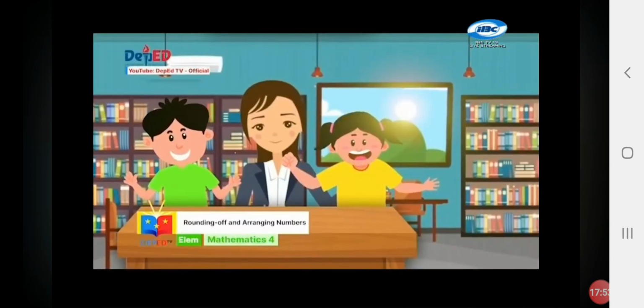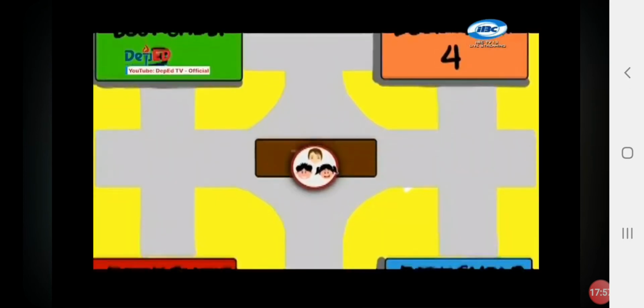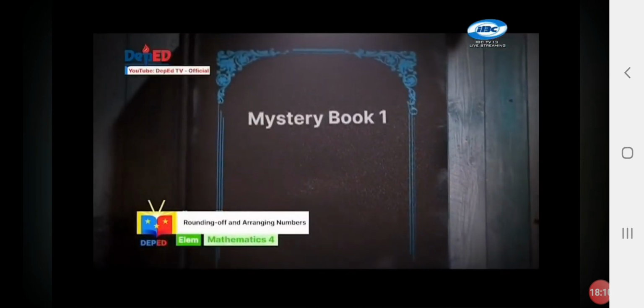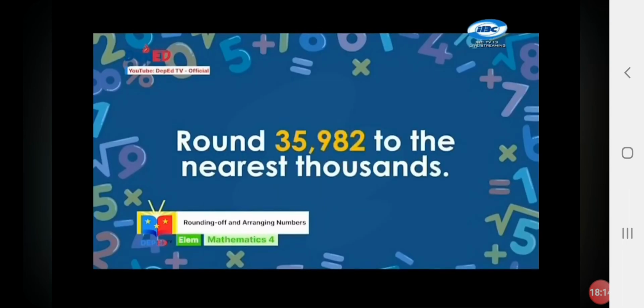Hi, Math Dali Buddies! We are now complete, and we are ready to discover what is inside the mystery box. Teacher, Tanya, Math Dali Buddies, look! I think this is the first book. Round 35,982 to the nearest thousands.